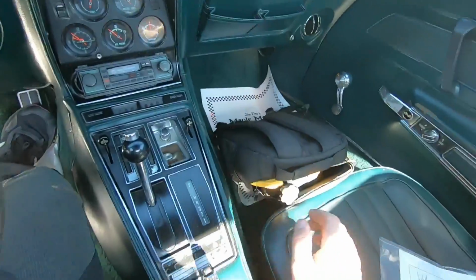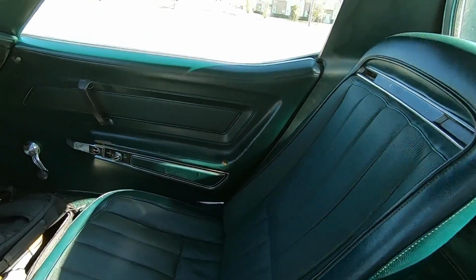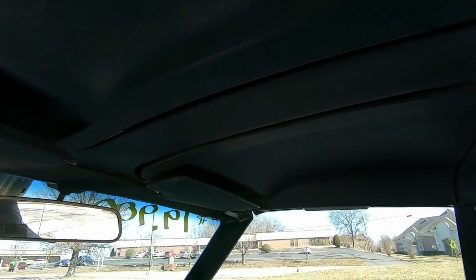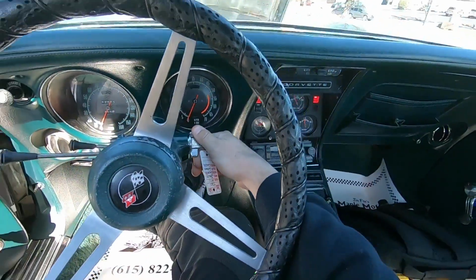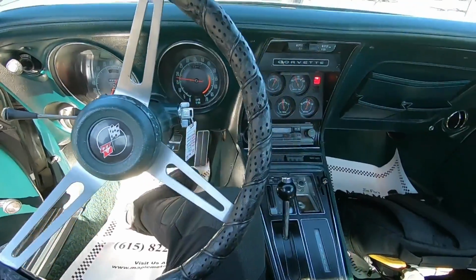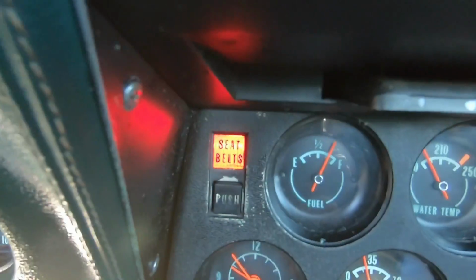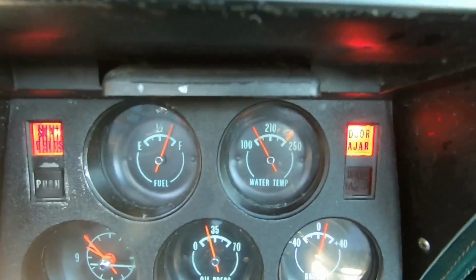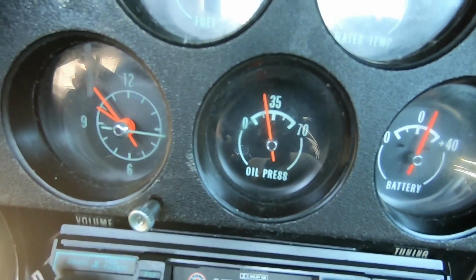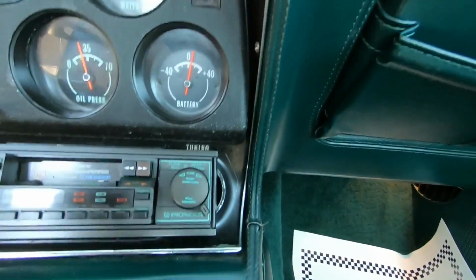Looking around the interior, the passenger seat is in good shape. It's pretty good. Start her up. Lights that are on is a seatbelt light and a door light. Gas gauge does work. Temp gauge works. Oil pressure's coming up, showing about 30 right now. Battery gauge looks like it's up a little bit as well.